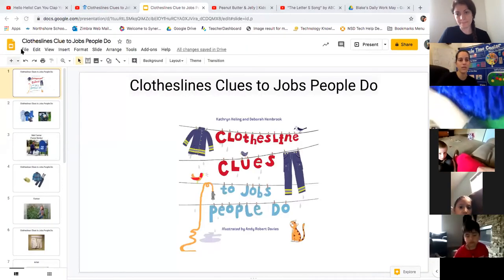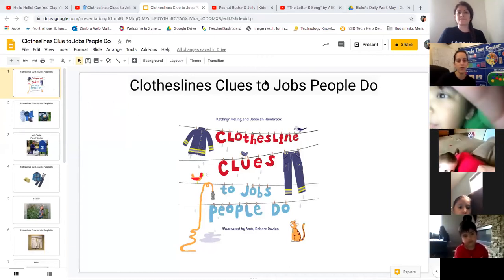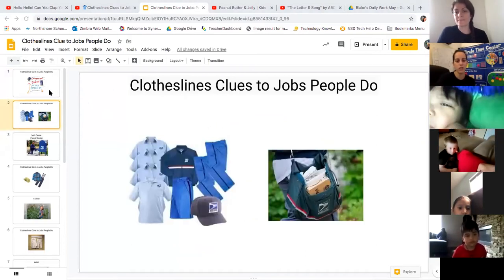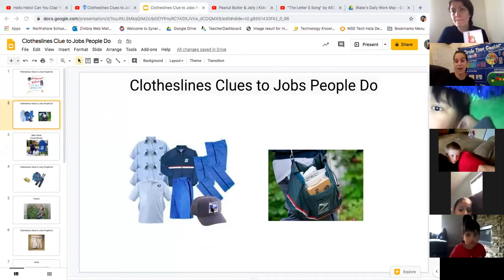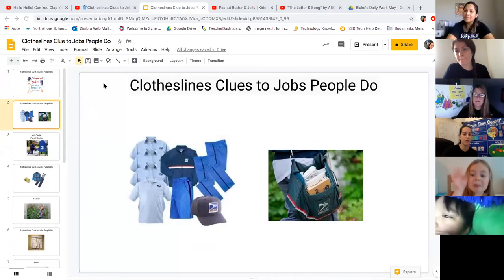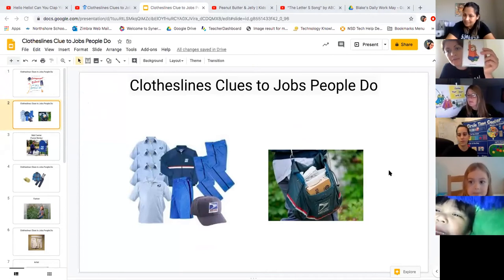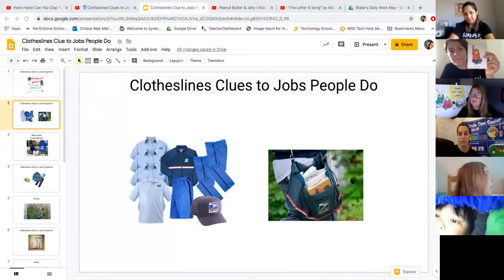All right, let's see. Clothes lines to jobs people do. See if we remember. Who wears a hat that has a picture of a letter and they carry bags with mail in them? Who might bring mail to you? I'm waiting for friends to raise their hands. This person brings you packages and letters, and they work at the post office.